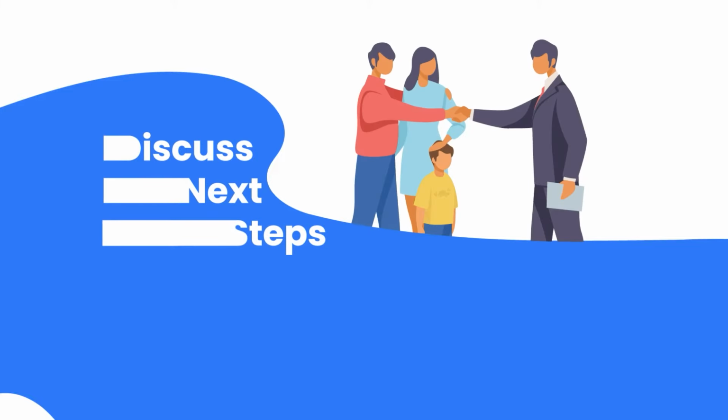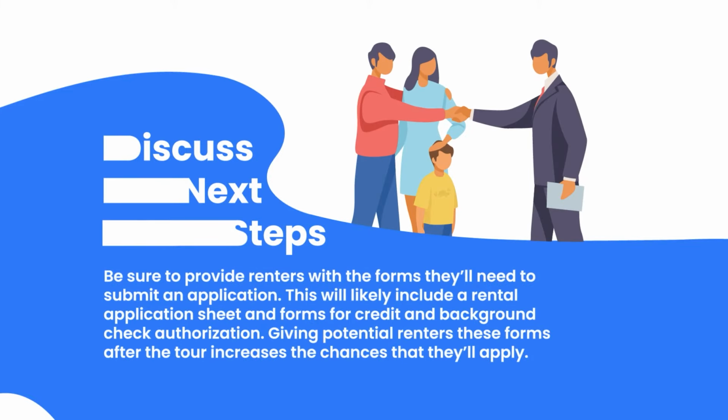The three main post-tour tips are: 1. Discuss next steps. Once you've completed the showing, be sure to provide renters with the forms they'll need to submit an application. This will likely include a rental application sheet and forms for credit and background check authorization. Giving potential renters these forms after the tour increases the chance that they'll apply. It also reduces the time it will take to screen and approve them.